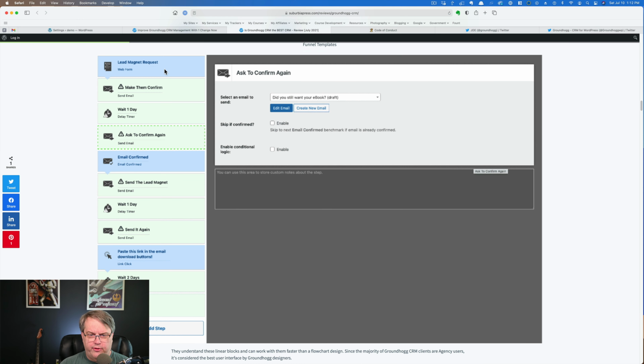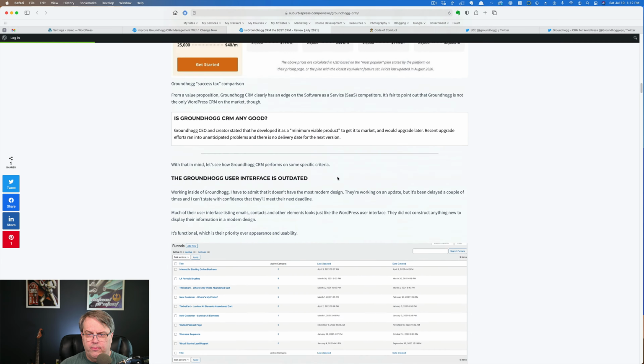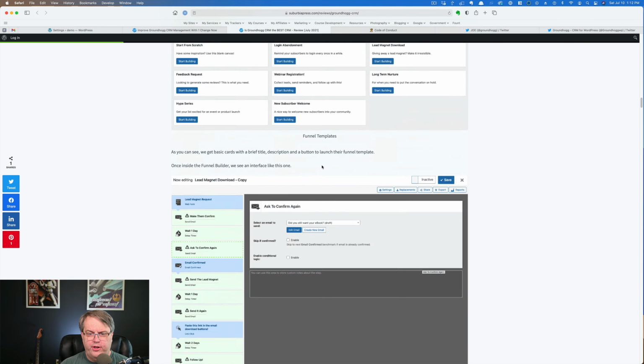This is the current interface. And you can see that it doesn't really go in a flowchart kind of style. This is the funnel builder, and quite honestly, I find it very confusing. There was a commitment that they were going to come up with a different interface.